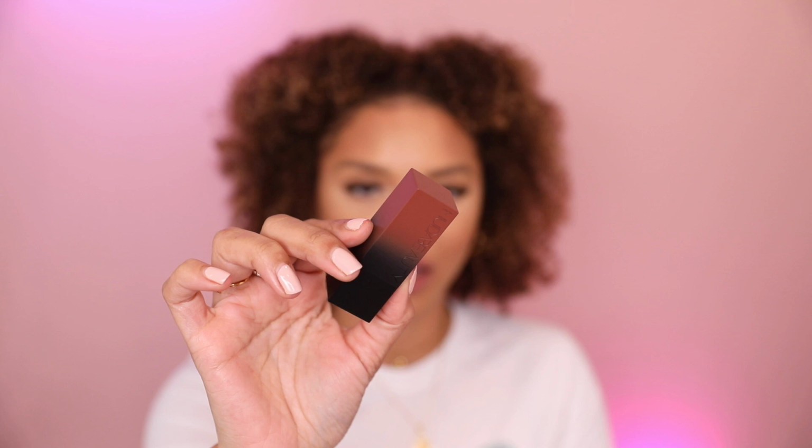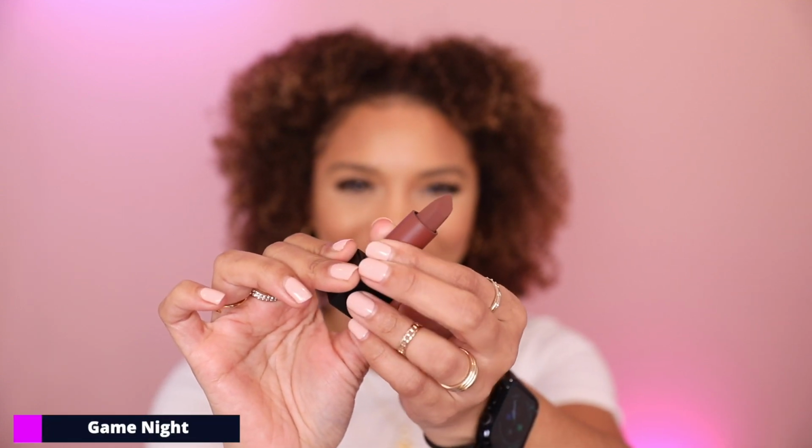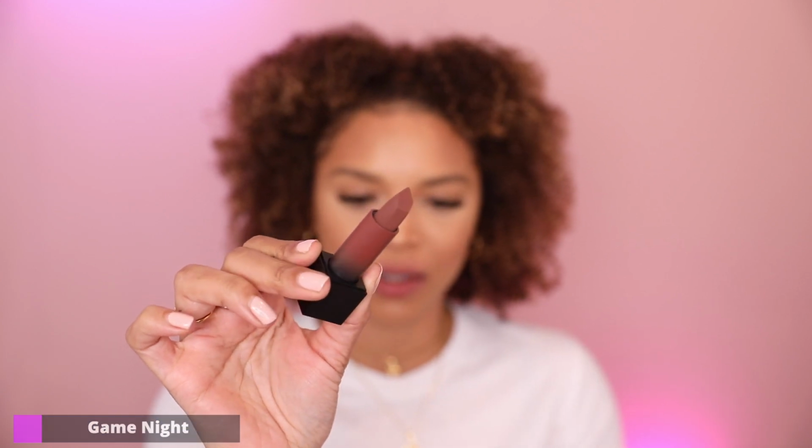Here we have Game Night, which is said to be a super hot brown. This one looks really promising. Let's see.